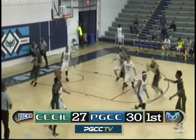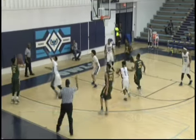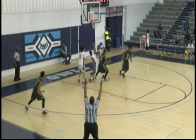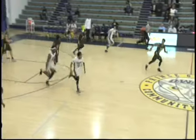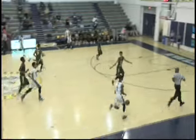All right, so as you can see, a very balanced attack from both teams. They're sharing the ball. They're moving the ball around. We're going to see what this second half is going to look like. I expect one of these two teams to take over and exert their dominance over the other one.